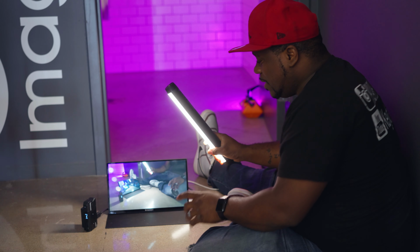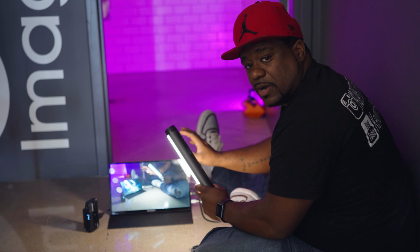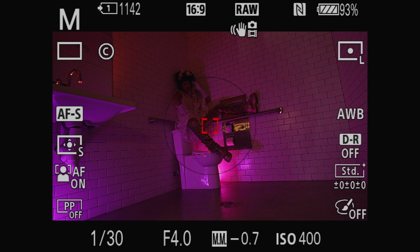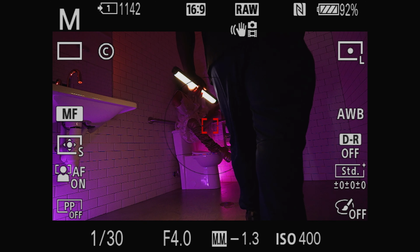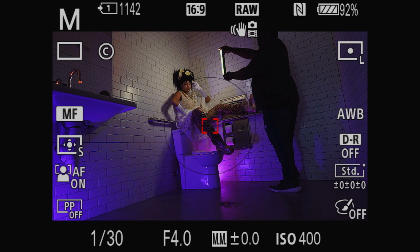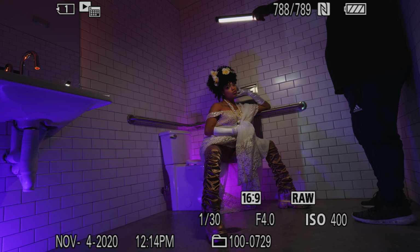Now, what we did is we used the Hollyland, and I turned this monitor around because we're not outside, it doesn't have that many nits. So Pink Minxx could see herself in the bathroom. So she was able to pose and give me a dope pose because she was able to see herself here without me having to direct her. So that made this whole shoot easy.